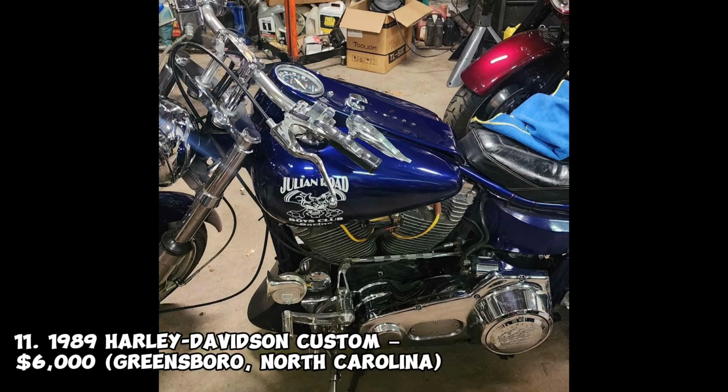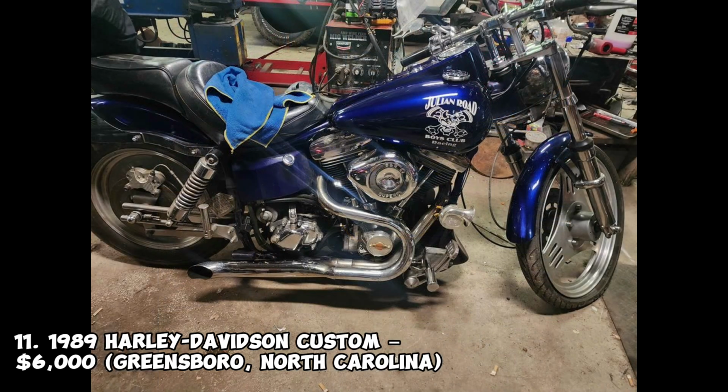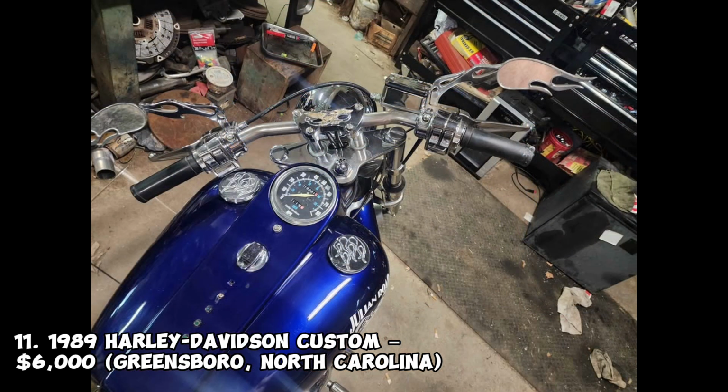11. 1989 Harley-Davidson Custom, $6,000, Greensboro, North Carolina. This 1989 Custom Harley-Davidson is a unique piece built by Cox Harley-Davidson, a shop known for bespoke creations.